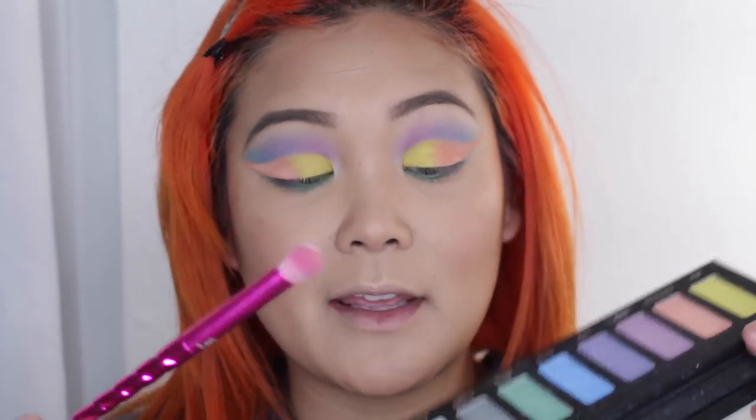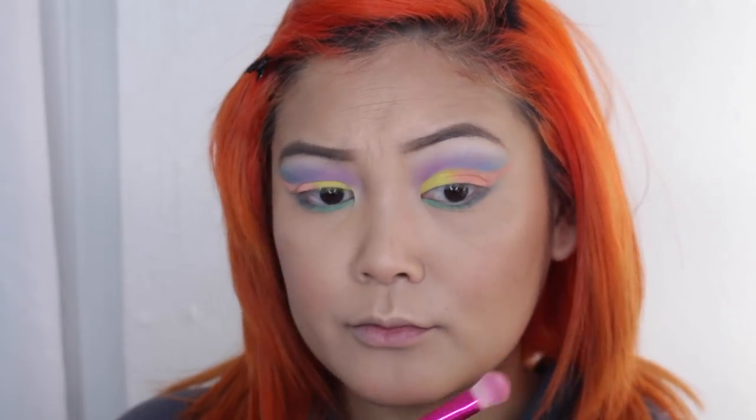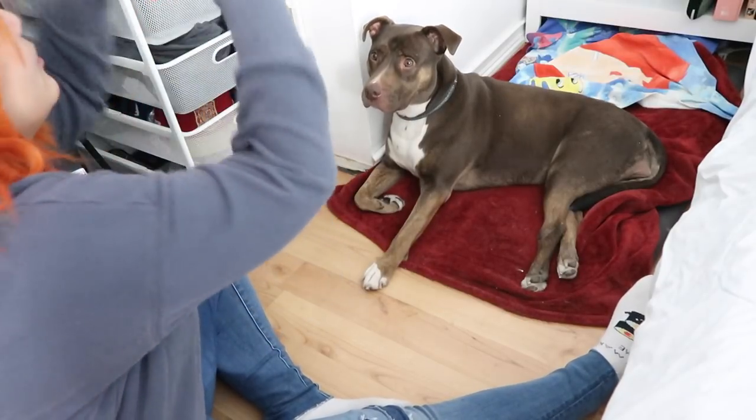And lastly, I'm just gonna go back in with that white shade and use that to highlight the brow bone very carefully, and then the inner corner. Ready, drum roll. Which one?